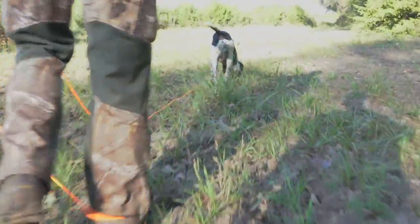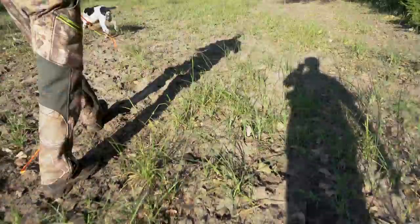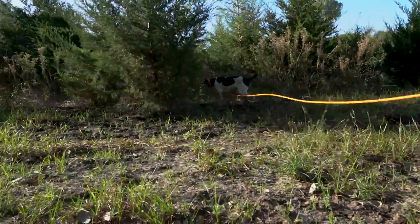We see an acknowledgement here. I know that the deer moved right down this trail. You see him come off of that and come back. He's pretty much right on where we watched her run off here. Off of it again.